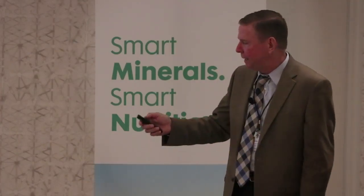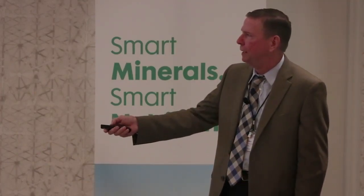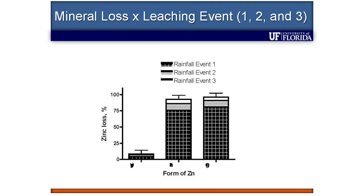And all of it really comes, this is just those 3. Remember I told you we did it on Monday, Wednesday, and Friday to total 4 inches? Almost all of it is lost in that first rainfall event, and then less in the second and third. Okay, so that just tells us that the leaching event is quick.